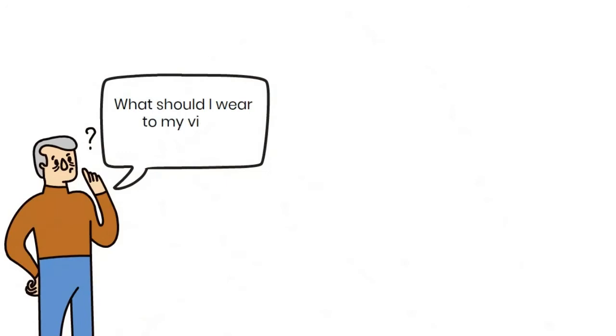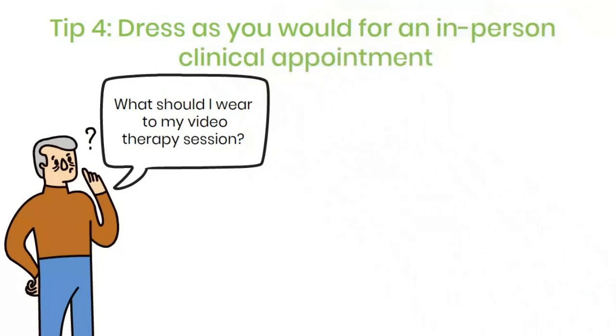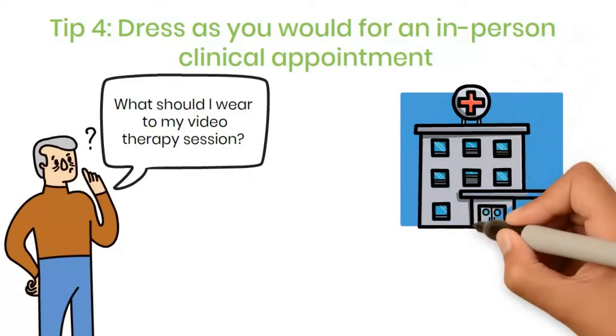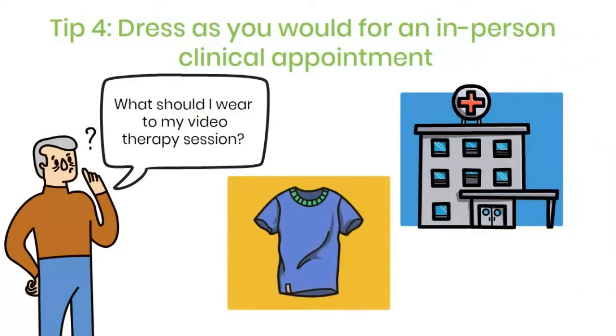What should I wear to my video therapy session? Tip 4. Dress as you would for an in-person clinical appointment. We want you to feel comfortable in your video sessions with us, but we would respectfully ask that you dress as you would if you were seeing your therapist in person in a clinical setting such as a hospital or GP surgery. For example, avoid wearing pyjamas and make sure your top half is covered.